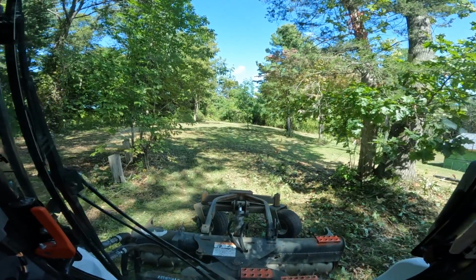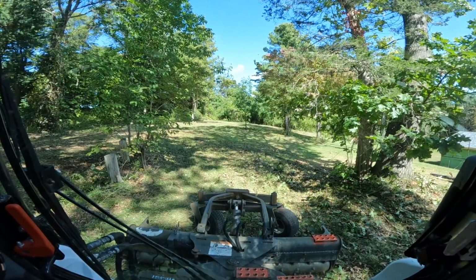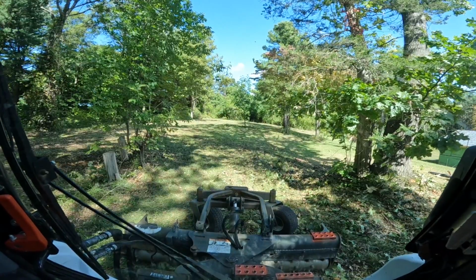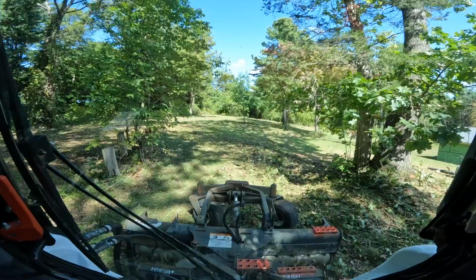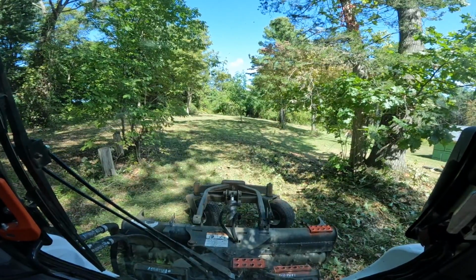So let's see how well the Harley rake tackles. I mean, it's still thick grass. It's just now it's not super tall to get tangled up in this thing. So let's see how we do and get her done.